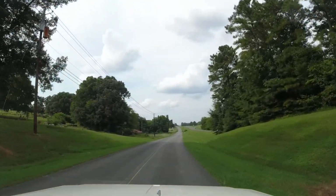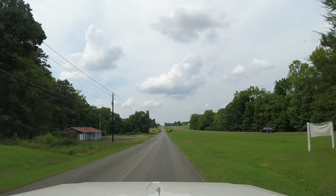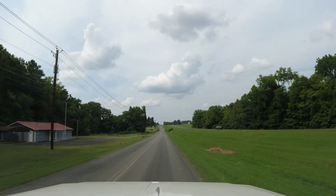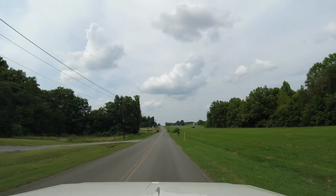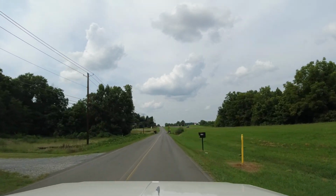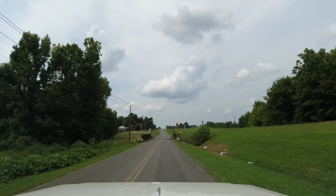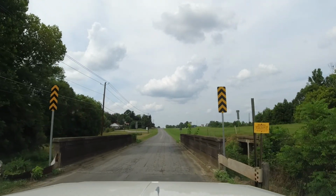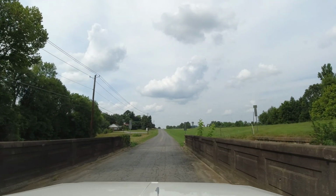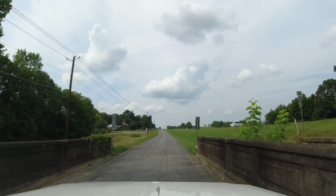Now these bridges up here are so old they do not have a date stamp on them. I've already looked for the date stamp. Just by figuring, I'm guessing early 1900s, 1910s, the 13s, the teens. But see, this was 41. 2-lane.